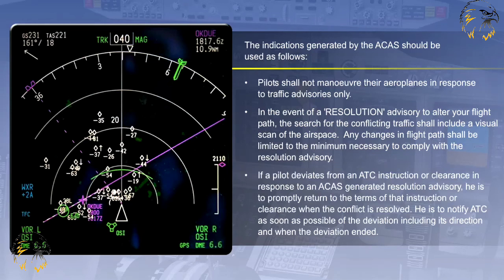If a pilot deviates from an ATC instruction or clearance in response to an ACAS-generated resolution advisory, he is to promptly return to the terms of that instruction or clearance when the conflict is resolved. He is to notify ATC as soon as possible of the deviation, including its direction and when the deviation ended.